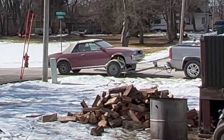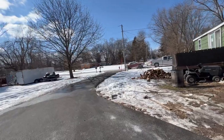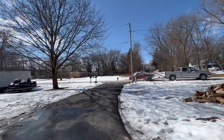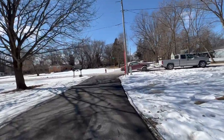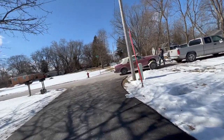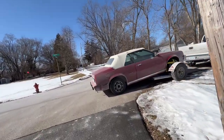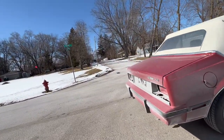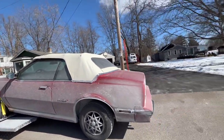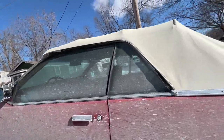Oh, good Lord. Oh, it's covered in salt. Wow, it's pure salt. Holy crap. It was bad. From once I got to about where I took that picture, the rest stop right outside of Iowa City. Damn. I took that picture, and then I got to the interstate, and then oh my God! It's just completely covered. This poor thing.